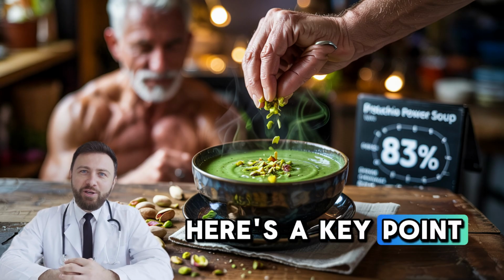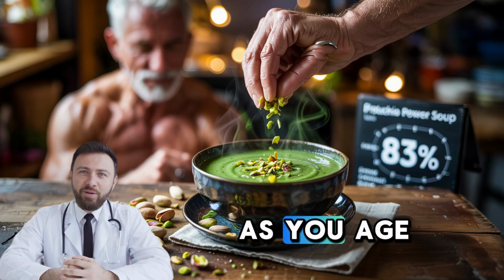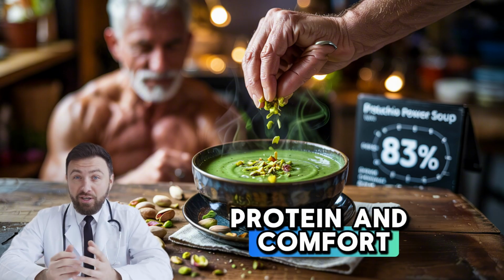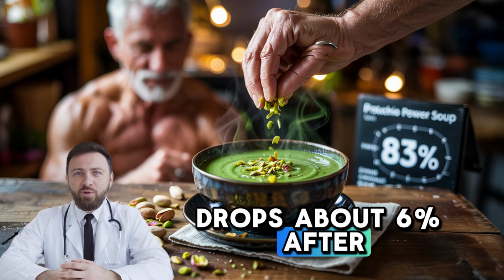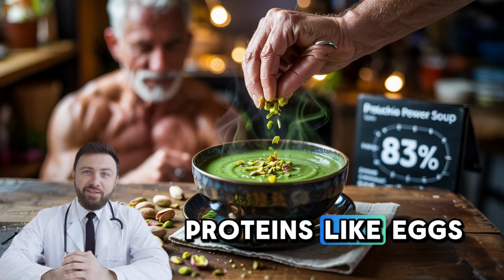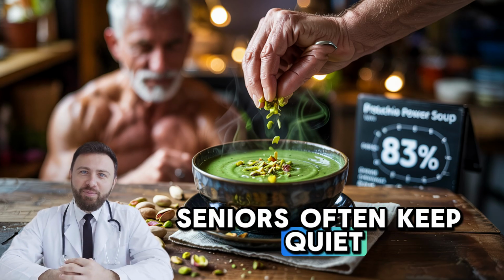Here's a key point many miss, but it's vital for why nuts could be better than eggs for many over 60. As you age, your gut changes in ways that make nuts easier to handle for protein and comfort. Studies show protein uptake drops about 6% after 60, and stomach acid can fall by 40%. This can make dense proteins like eggs harder to digest, causing bloating or discomfort that seniors often keep quiet about.